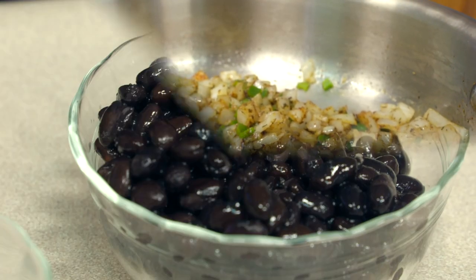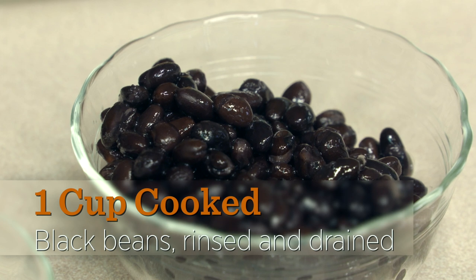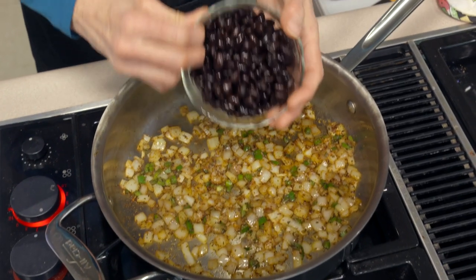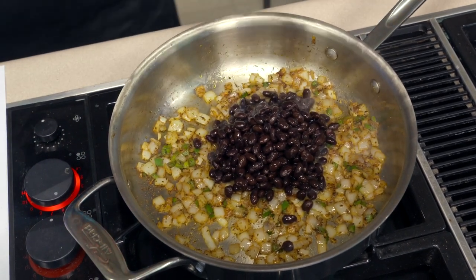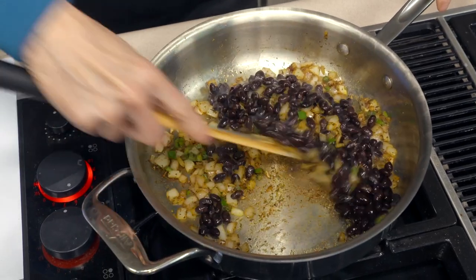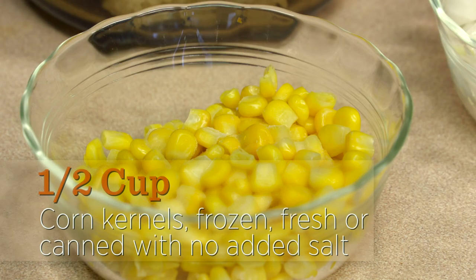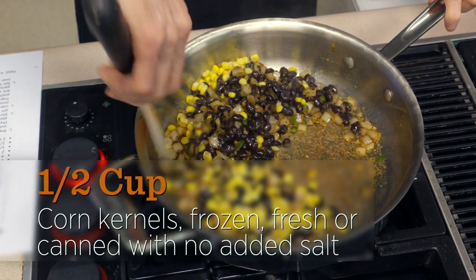Okay, I've got a cup of black beans. Now, you can either cook your own, you can use canned. Try and drain them fairly well. If you're using canned, also make sure that you rinse them. And then I've also got 1/2 cup of yellow corn kernels. Now, you can use whatever kind that you want to use. You can use fresh, you can use frozen, you can use canned.